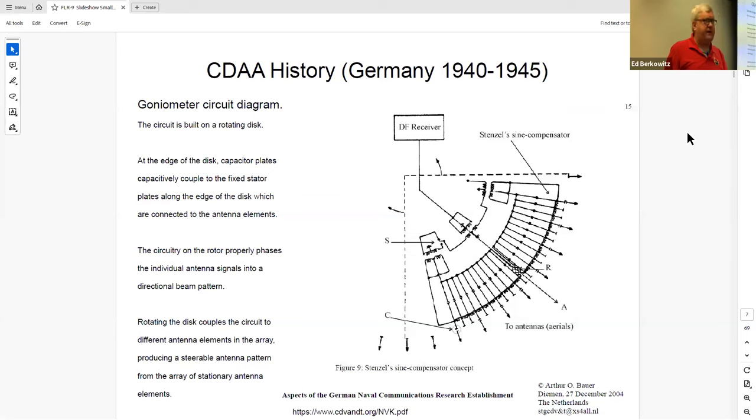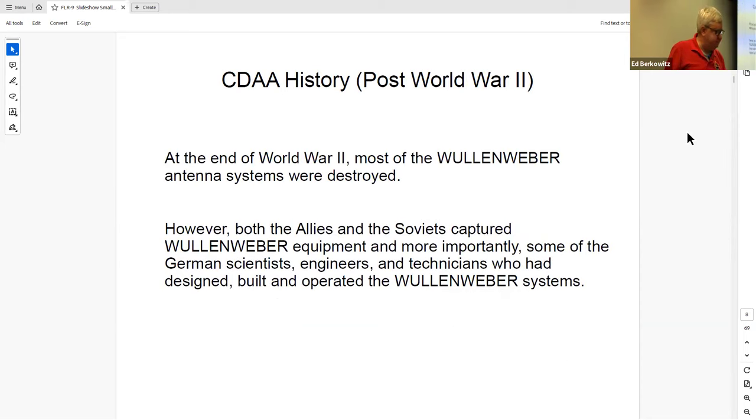It's a device that effectively acts as a delay line with combinations of capacitors and inductors in there. On the outside of that ring are individual capacitive coupling elements that allow you to capacitively couple to a group of antennas at a time. And as you move the internal disk that contains a sine compensator, it's taking different groups of antennas and combining them together to give you an electronically steerable beam without having to move any of the antenna elements.